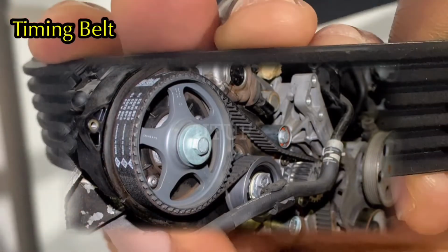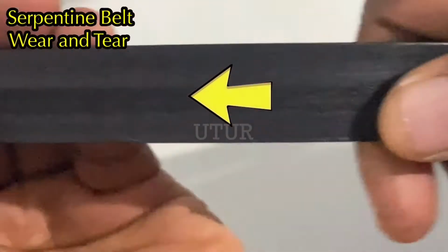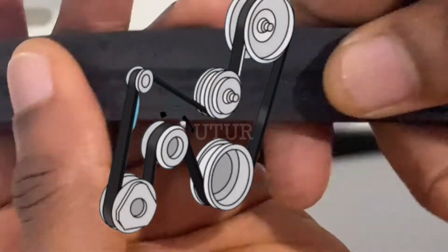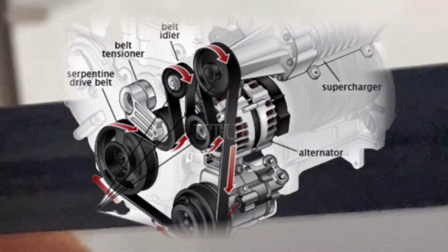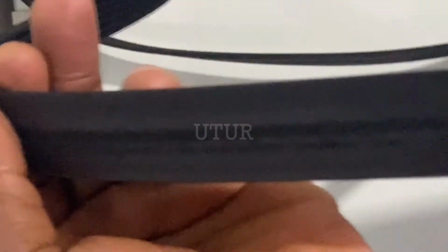A timing belt ensures the engine intake and exhaust valves open and close in time with the pistons to run smoothly, whilst the serpentine belt's primary function is to keep the engine accessories operating smoothly and efficiently. Suffice to say, the serpentine belt connects the engine crankshaft on the outside of the motor to all of its accessories. So it's important that this belt is in pristine condition, and you can see that it suffered excessive wear and tear in the midsection of the cover of the V belt.